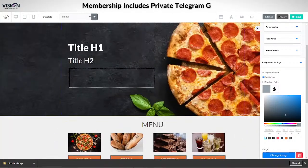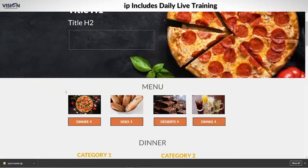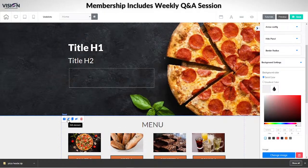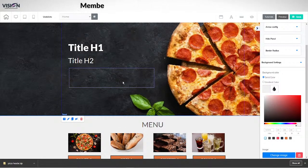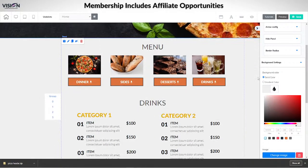Okay, so in our menu, we have the menu. So the menu is actually going to be this panel right here. It's going to be the second panel. So I'm going to click here, even though right away they could click here because these will be the menu buttons. But if they want to click on the menu and actually see all of the menu options, then they can click here and then it will rotate.